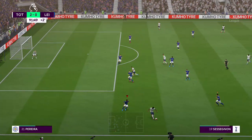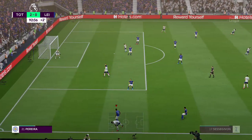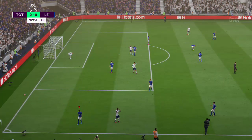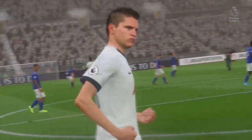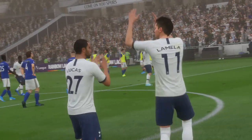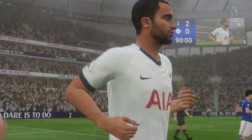Now Sessegnon. Davis. That's the way to win the ball back. That is the final whistle. Winning is such a joy. Of course, the converse of that is the pain of defeat, and they're feeling that pain at the moment. Well, I don't think they can have any complaints. There weren't many in that team that can claim to have had a decent game.